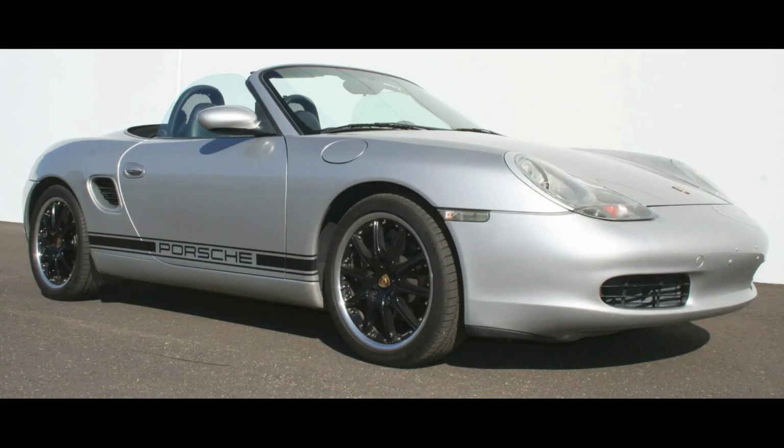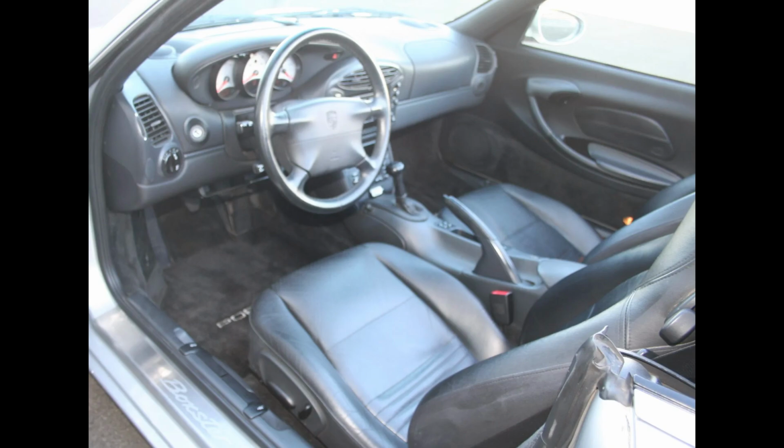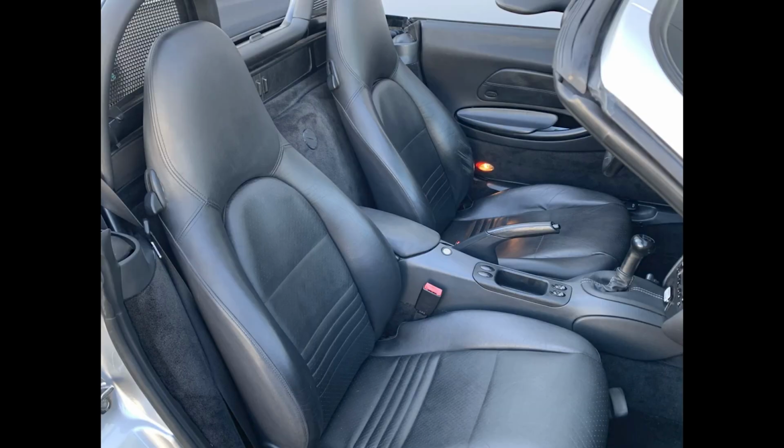An Arctic Silver over black 1999 Boxster with 68,000 miles sold for $9,550. A fair car, this sold at a bargain price.